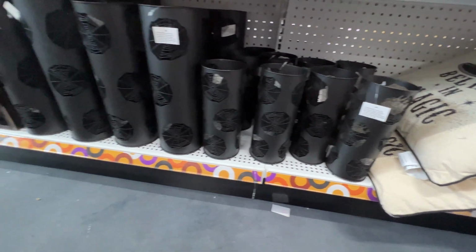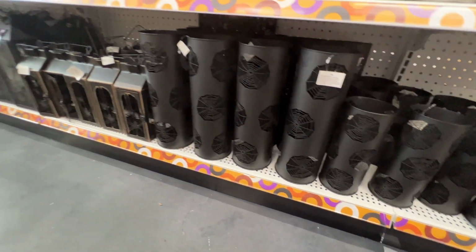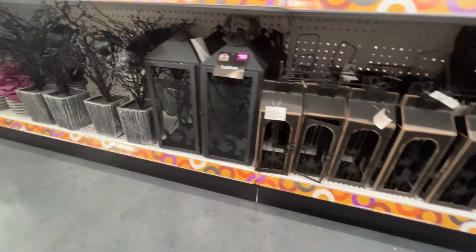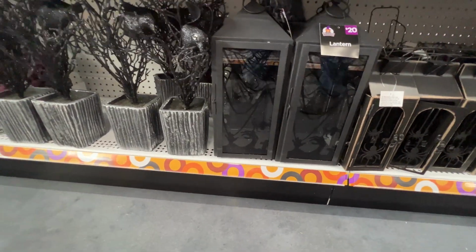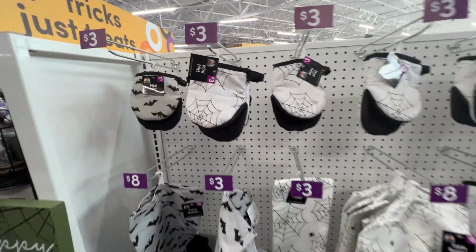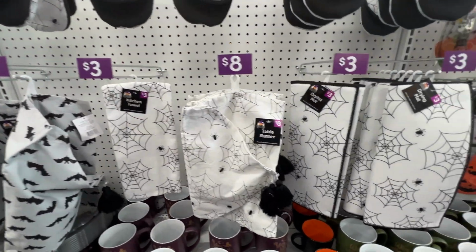I actually ended up buying this tall vase. It's got that sort of spiderweb motif on it. I was looking for something to hold some sort of Halloween floral arrangement that I'm working on. I thought that was kind of the perfect thing.